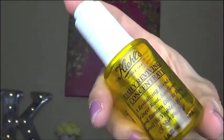Speaking of Kiehl's, another product that I've used up is this guy. This was a newer one, within the last year anyway, to the Kiehl's line. It's the Daily Reviving Concentrate, and this was a face oil, which can be used as a serum. And this has ginger root, sunflower, and tamanu oils. It's supposed to help your skin look less tired, and it's supposed to keep it nourished. You put it on after you cleanse and tone, then you put on your oil, and then your moisturizer. I really liked this.